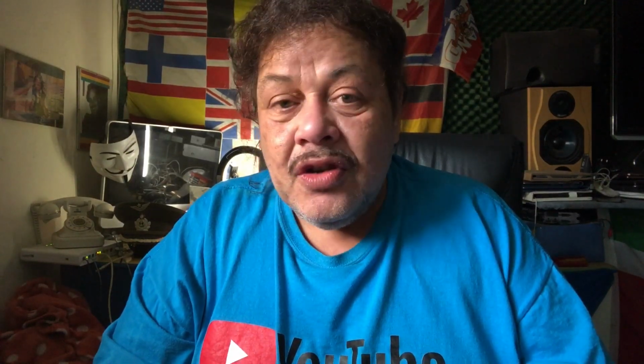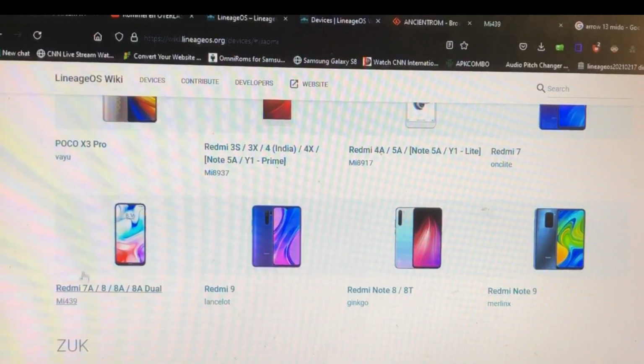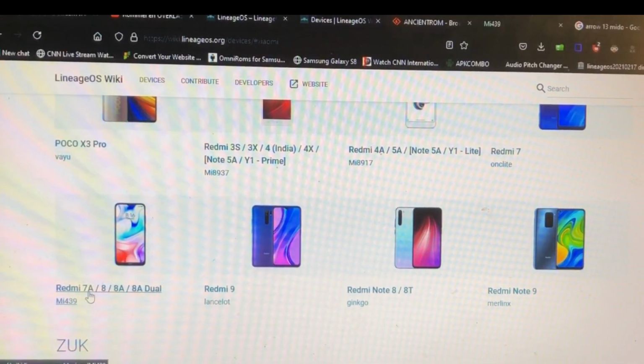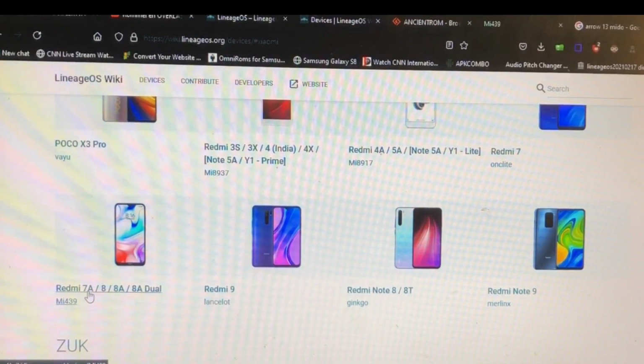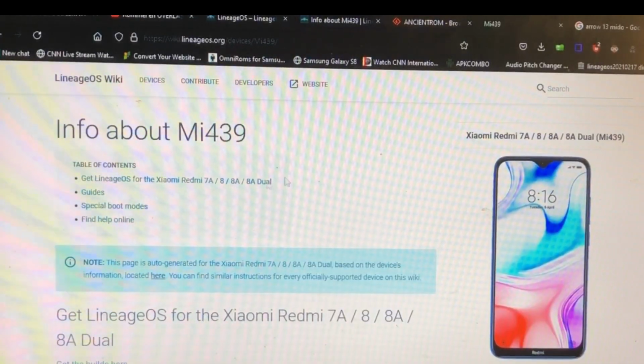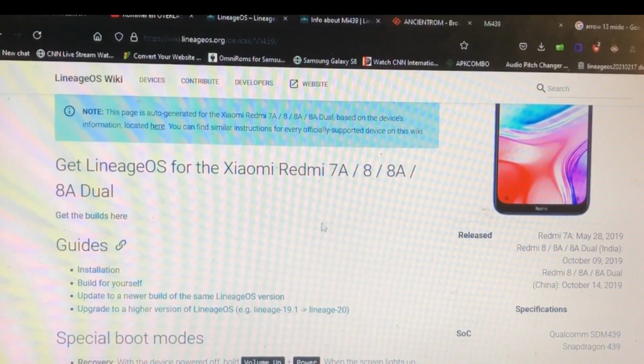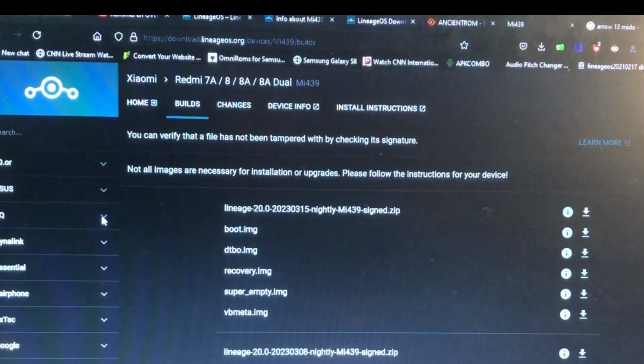So we are just having the benefit. We are all testers. In fact, by installing these custom ROMs, we as well help to make things better for official development. Look here. Redmi 7A, 8, 8A and 8A dual, not B. You need glasses, Darlington. And up here, we're gonna get builds here. Look at that. Hey, LineageOS changed my, hey. Nice, my LineageOS.